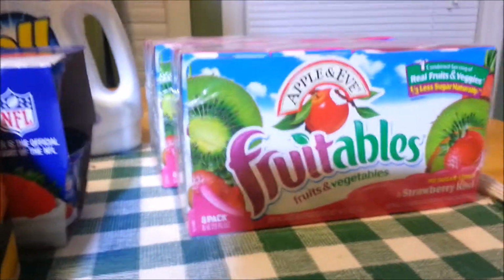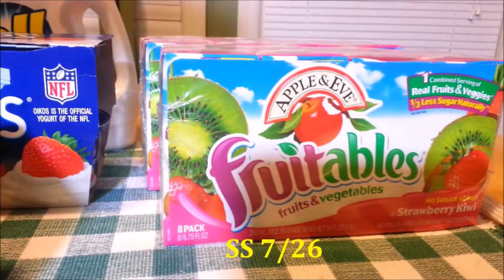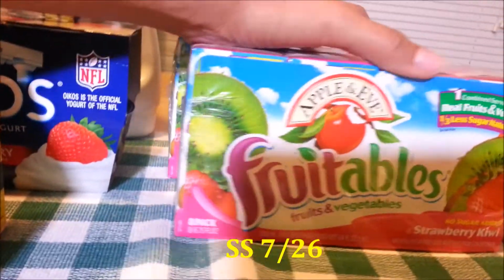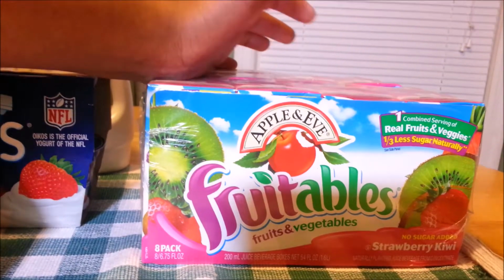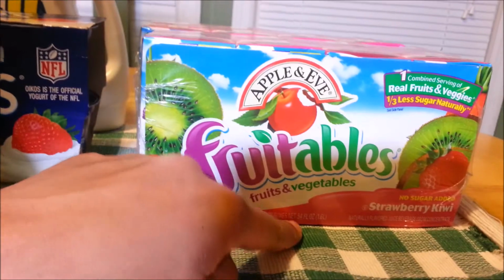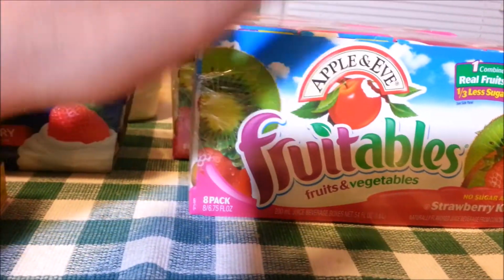Then over here to the last item, the Apple and Eve Fruitables. These are on sale two for $5. We have $1.50 off two coupon, which will double, making these a dollar a pack, or like a dollar for 54 fluid ounces, which is actually not bad at all for juice. So I only picked up two because they were out of the Fruit Punch, which I really wanted.